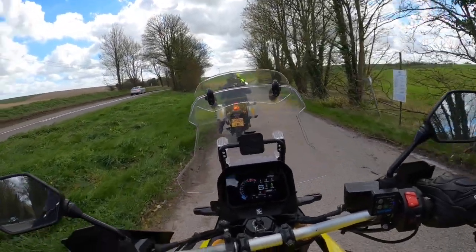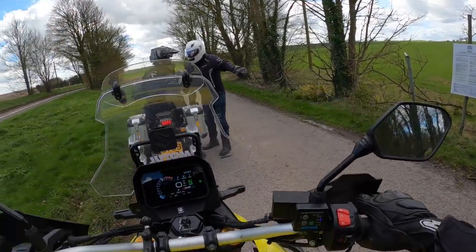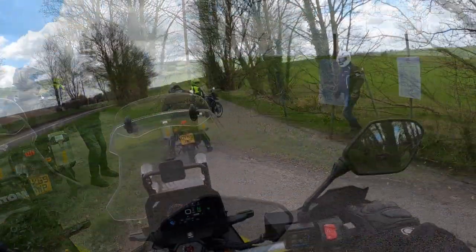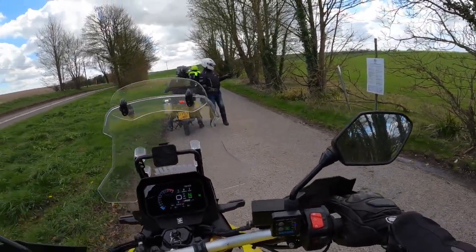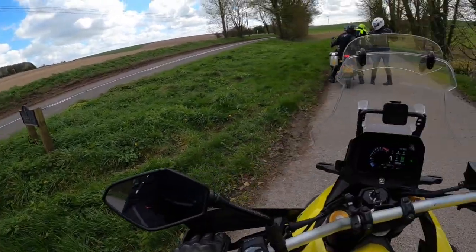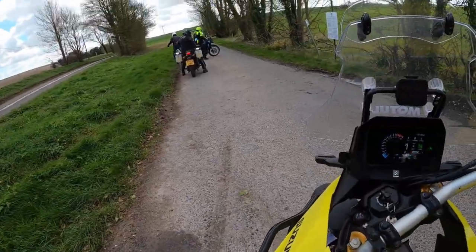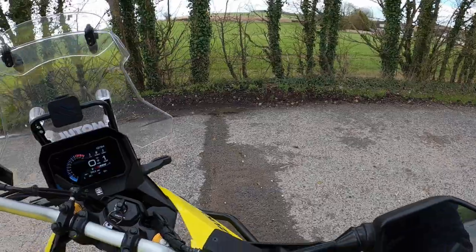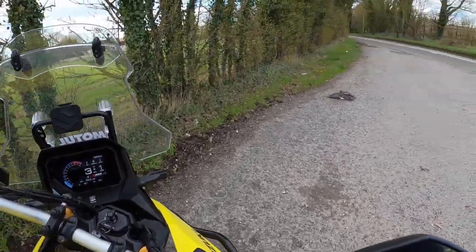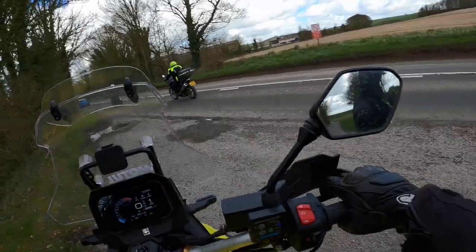Right, well, it does look like this is the way to Imber. Ah, we've missed the turning, so I'm going to go. Whoop, I think we're going backwards. Right, see if somebody can fall off. Hopefully not, eh? Hopefully it won't be me. Off we go.